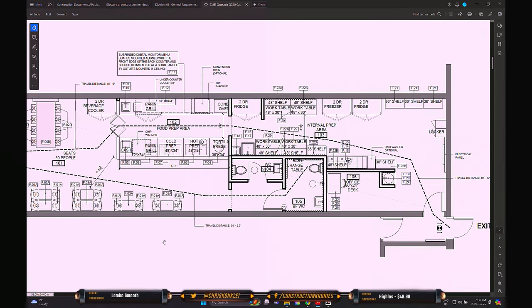But yeah, soffits are different. When you're doing a perimeter sort of thing, they could be inside, they could be outside, but they're smaller, they're just smaller.